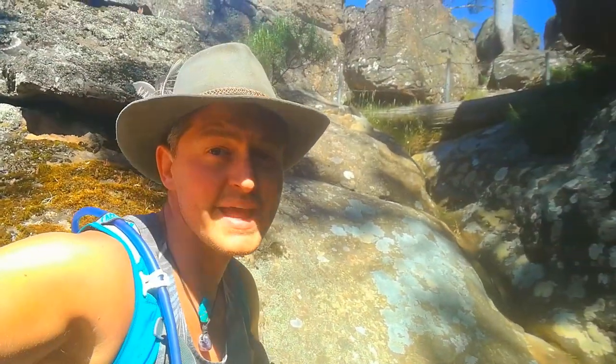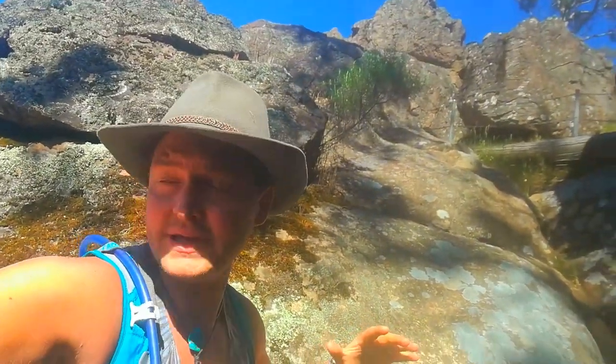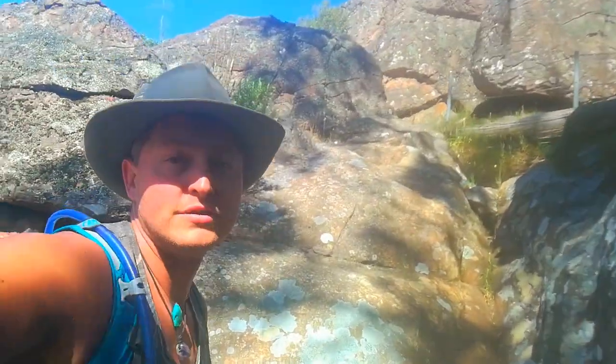Similar to the Grampians or Cathedral Ranges, we've got some really big boulder climbs now. So this is where it steps from a grade 3, possibly to a grade 4, grade 5 hike. So we're off the beaten trail now. We're off the regular trail, sorry, and onto the boulder climbs.